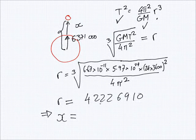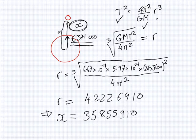What answer did you get? 4, 2, 2, 2, 6, 9, 1, 2. Are you sure? I got the same answer. Good. So this minus this can give me the x. So can you just type in minus 6371000 and what do you get? 35,858 kilometers. About 36,000 kilometers.